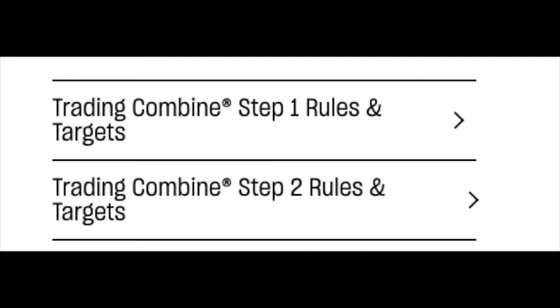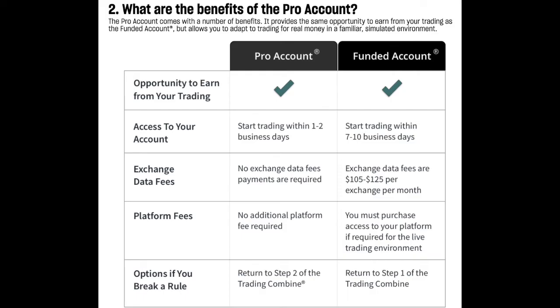Once you pass, you then have the option of going straight to a funded account, or you can take an intermediary step, which is called the pro account. It is still traded on sim, but once you reach the milestone of either making 5,000 or at any point during it, you can roll that over then to an actual funded account.